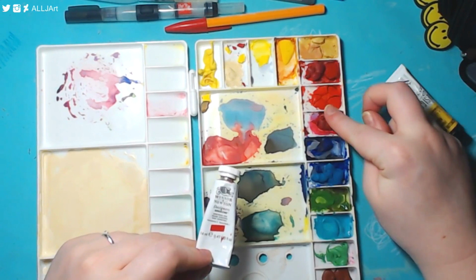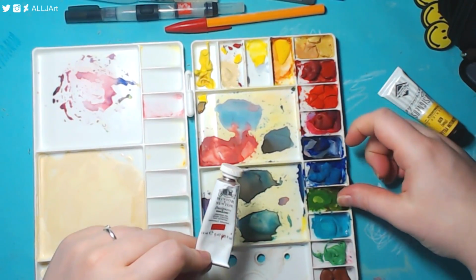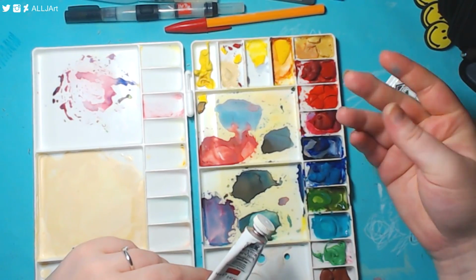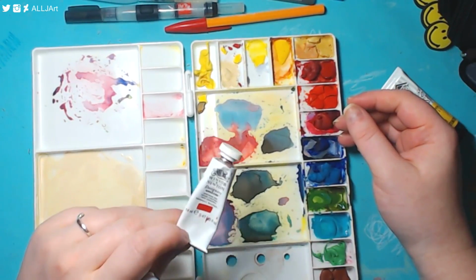This is Winsor & Newton, and Winsor & Newton is a lot more shiny, and they stay wet for a very long time. They're so easy to reignite, like they're so easy to re-wet.